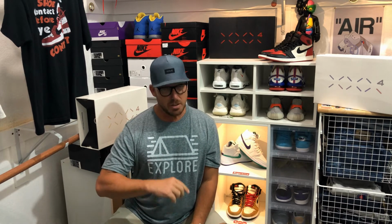You log in, you know the drop's coming. Whether you want to rock the pair or just flip the pair, there's excitement in the W. And I got a thrill out of it from the very beginning. I got a few W's early. One of the most recent ones was the Royal Toe. We're going to unbox that when it shows up. I'm excited about that. That was on my top 3 list for the summer. I'll talk about the other 2 a little bit later.